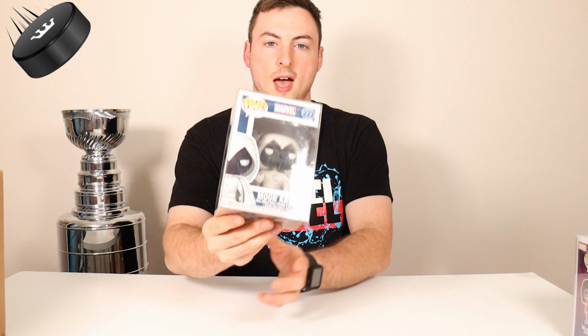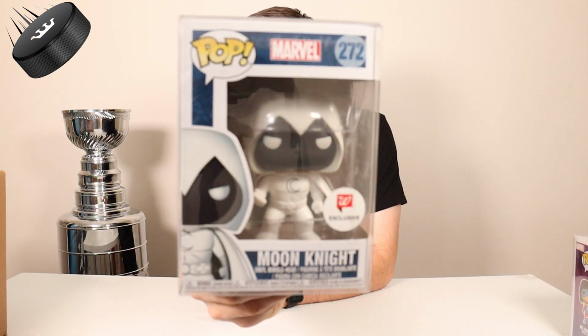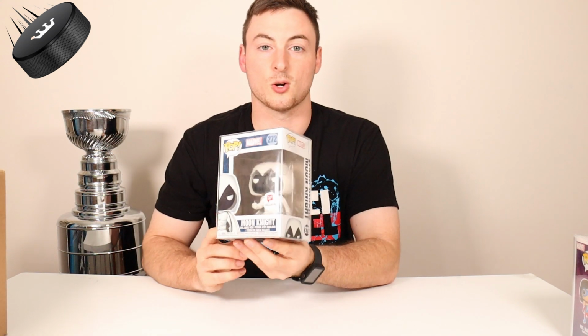Right here we have the Walgreens exclusive comic book version of Moon Knight. Now, if you guys don't know about Moon Knight, long story short, he's basically the Batman of the MCU. Now, we all know how popular Batman is and how expensive some of his pops and collectibles are. So, this is Moon Knight, and I really think he's a cool character.